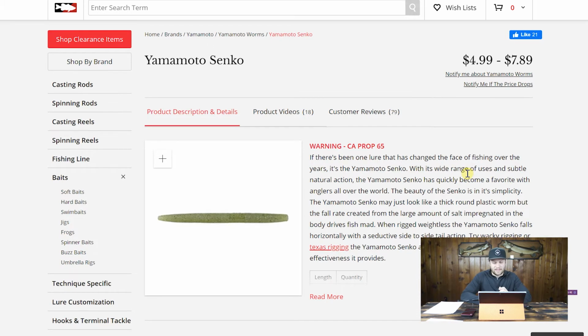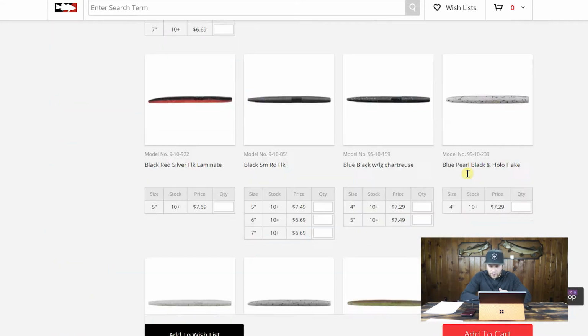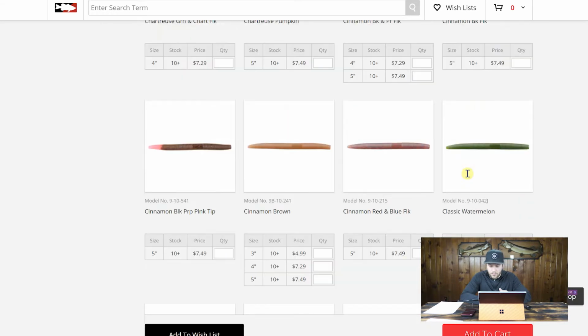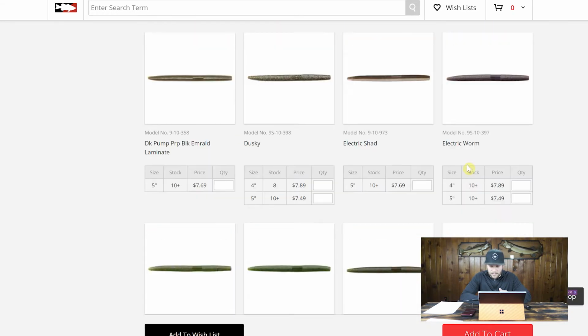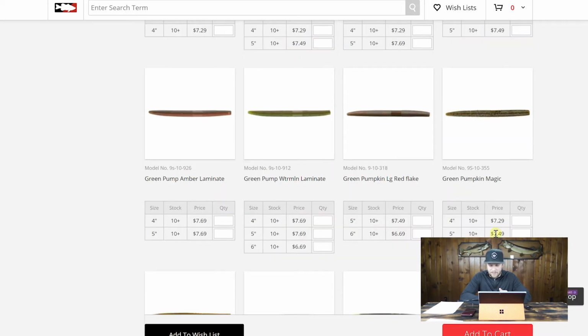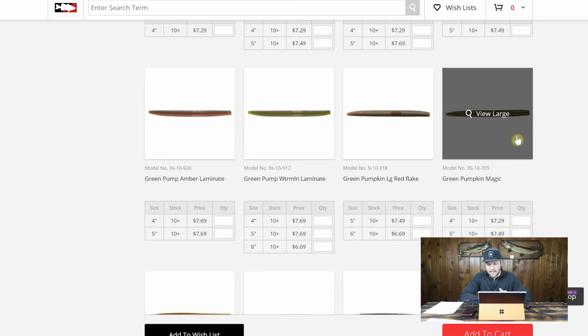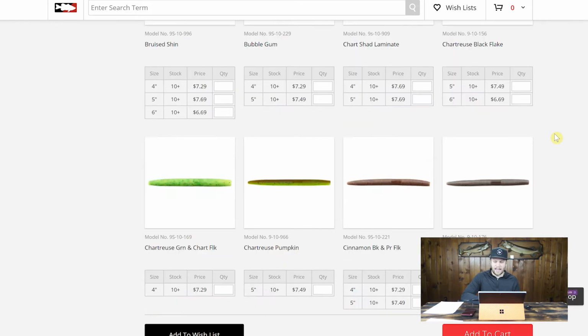Next up, you can never go wrong giving somebody a bag of Yamamoto Senkos. There's probably no other soft plastic that has caught more fish than this one right here. And my recommendation for you would be something like this. Green Pumpkin Magic in 5-inch, that's $7.49. Anybody who gets a bag of Senkos from you is going to be happy.